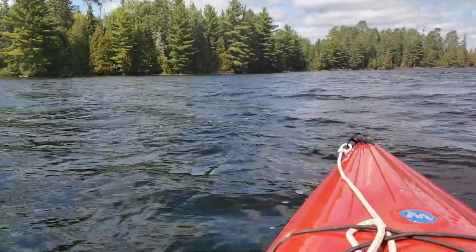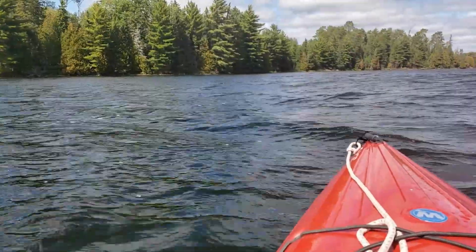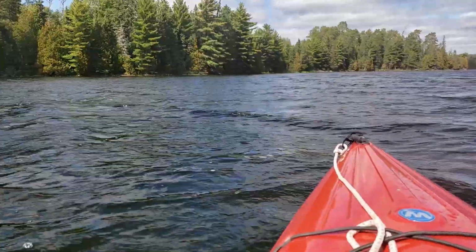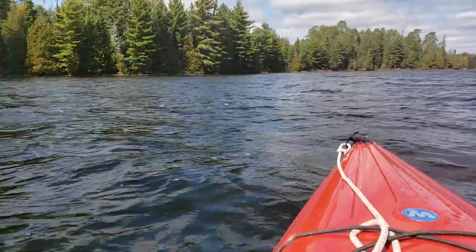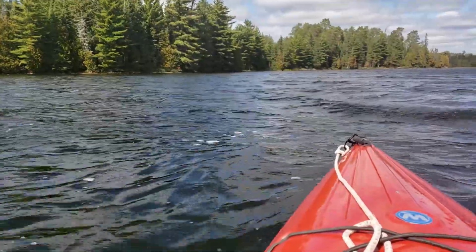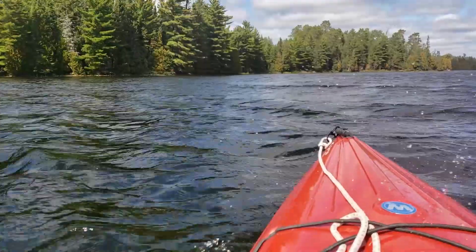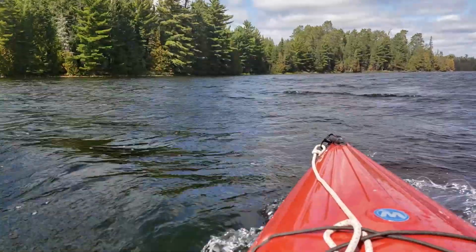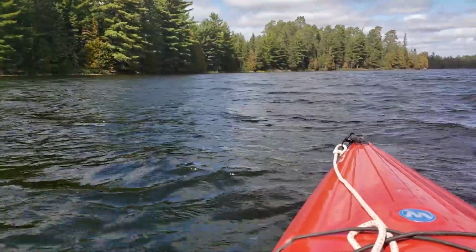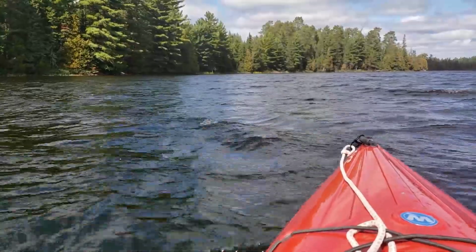I'm jammed into this kayak. Barely fit in here with all my gear. I should have put more in the trunk. There was some room there and I kept it in the pack, and unfortunately that's stuffed them in here too much. For this little tiny lake, there's some pretty good chop. With this much wind, I'm not going to be able to fly the drone, but if I can't, I can't.